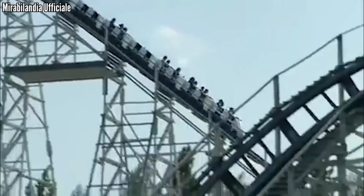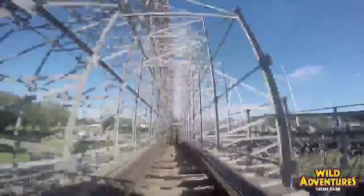Today, let's go around the world and pick out 10 defunct wooden coasters that should have been RMC'd.